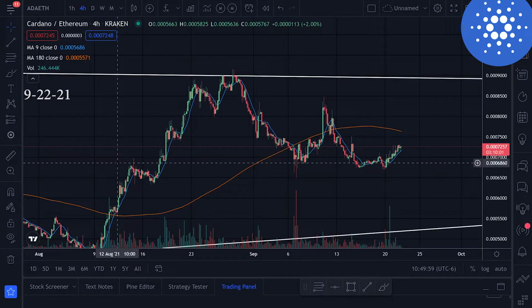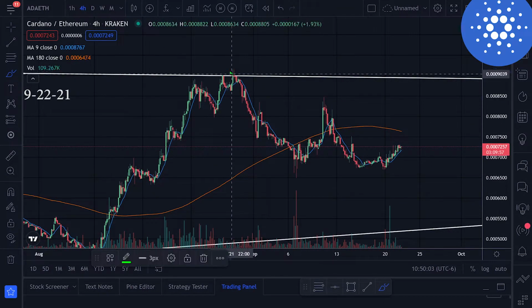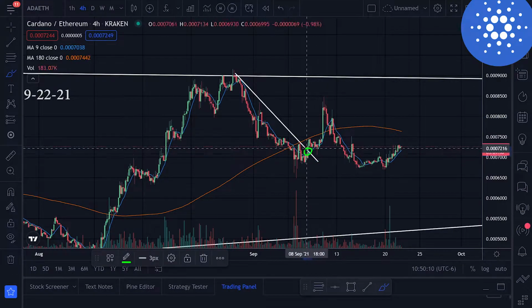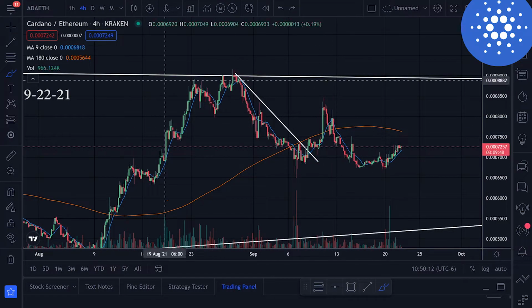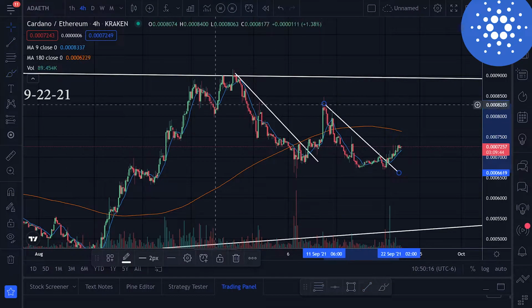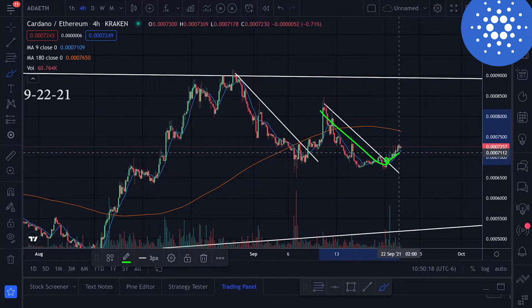All right, let's swing over to Cardano versus Ethereum. Here's what we've been watching on these charts, and we watched these downtrends. Something like this, we could put a trend line at the resistance, and once we break this trend line going to the upside, we can start watching Cardano again. We did it right there. We did it right here. It looks like we're breaking out of this downtrend right now too.